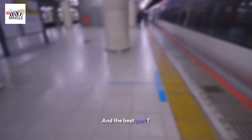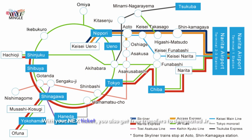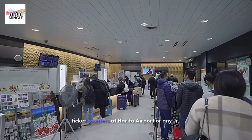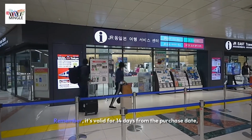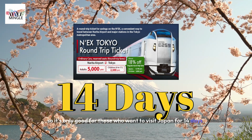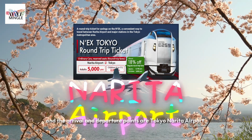And the best part? It's not just about the ride. With your NEX ticket, you also get free transfers to designated JR local train routes within the area, making it a great deal. To grab your NEX ticket, head to the JR ticket counters at Narita Airport or any JR East Travel Service Center. Remember, it's valid for 14 days from the purchase date, so it's only good for those who want to visit Japan for 14 days, and the arrival and departure points are Tokyo Narita Airport.